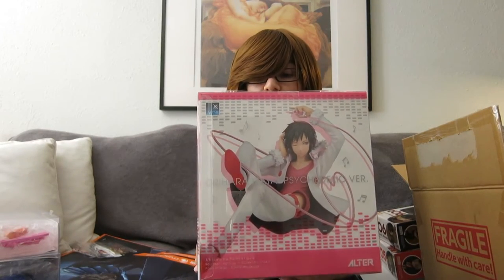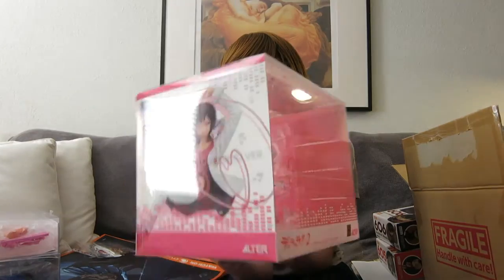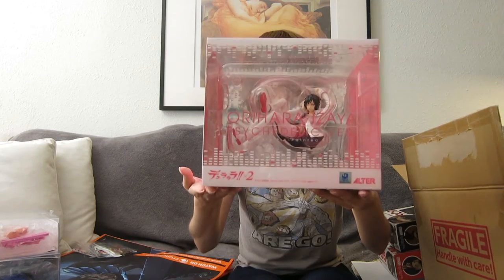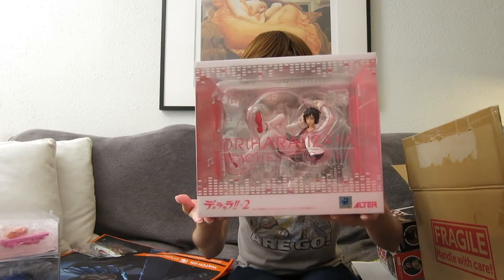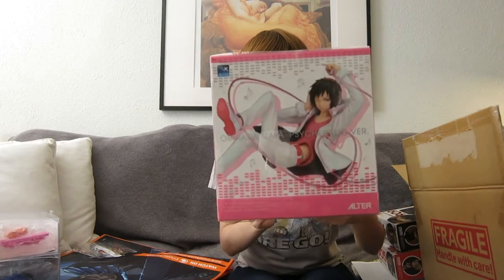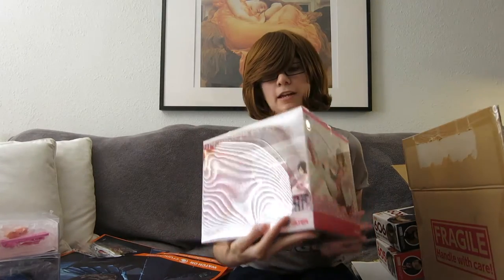I really love the clear boxes that Alter has been putting out. If ever I were to display a figure in the box, I'm an out-of-box collector myself, but if I were, this would be one of the ones I displayed within the box, because it's just so stunning, even just in the box already. And you can see everything, I love these clear boxes. They're just so wonderful. So you can look at the back of the figure, the front of it, and here's the top.